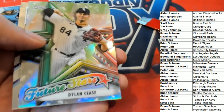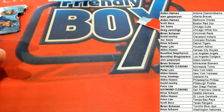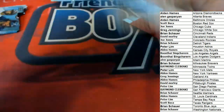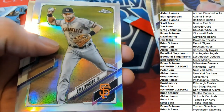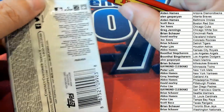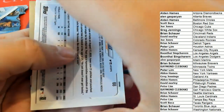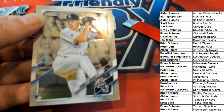Dylan Cease for the White Sox, future stars. Nice Evan Longoria refractor for the Giants. That's Raymond picking up that Longoria. Nice going, Raymond. The Tigers. Rookie Prism.